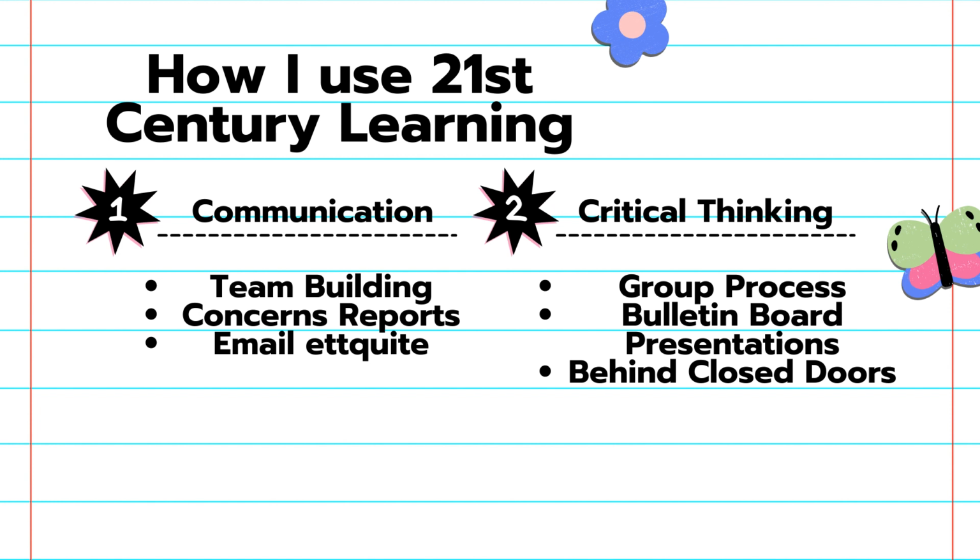One example that I think of is we play this game. It's called Keep Talking and Nobody Explodes. And basically you have a group where there's one person holding the switch and they're trying to defuse a bomb. The other part of the group, they have a manual and they're trying to explain what the person who has the objective should do. Another way that we practice communication is through concerns reports.